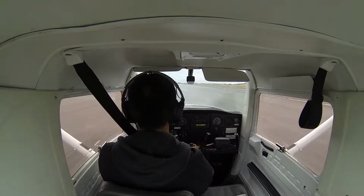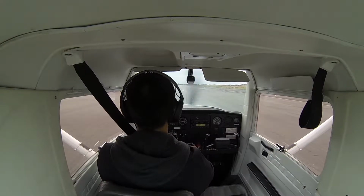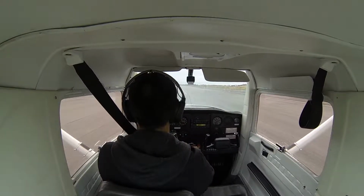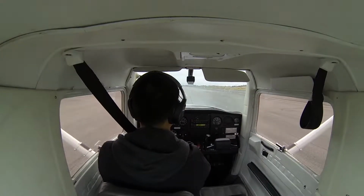10 degrees flaps and brake. Carb heat off. Full braking. Stop. Go for full throttle.